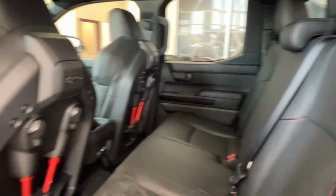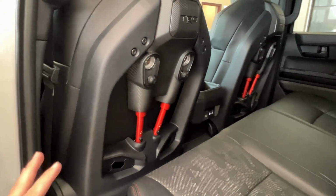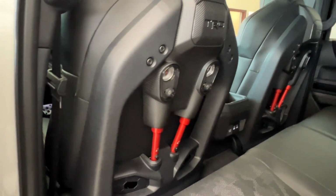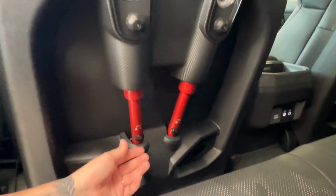Now, looking forward, what you may have noticed is a little bit unique here is we have this little built-in guy. This is specially for the TRD Pro. This is the suspension kit that is used for the seats. So first off, you can choose to turn this guy on and off.